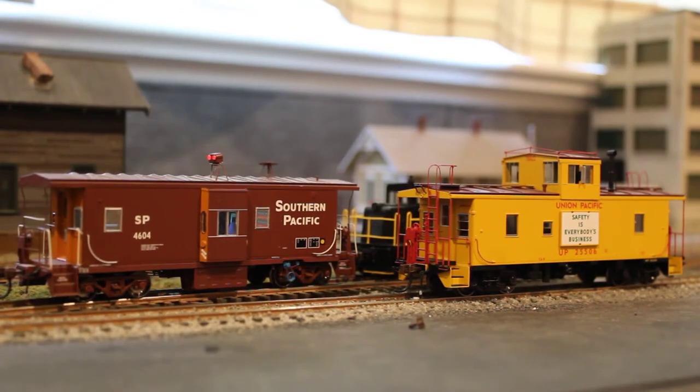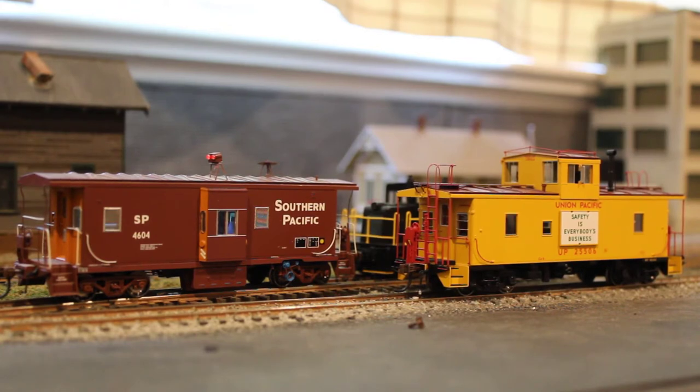So, as you see on the left, that's the Southern Pacific CA-50-9 Caboose. That was released a few years ago. This is part of the first run. I believe they re-ran this at some point. This one is equipped with the directional LED marker lights on the roof, which is a feature I would have liked to see on this early CA-8.